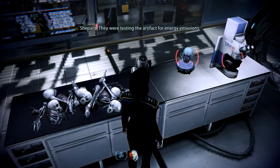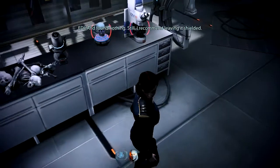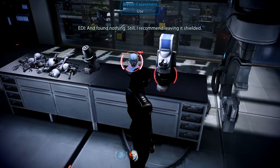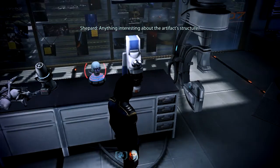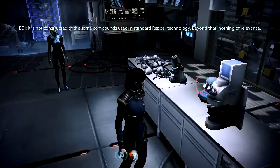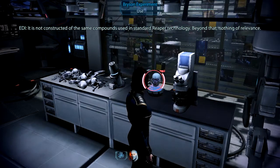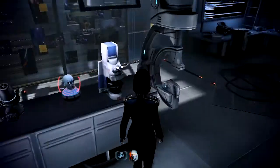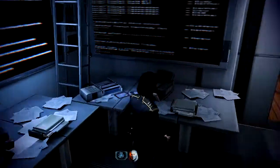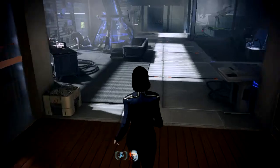It shouldn't be. They were testing the artifact for energy emissions and found nothing. Still, I recommend leaving it shielded. Anything interesting about the artifact's structure? It is not constructed of the same compounds used in standard Reaper technology. Beyond that, nothing of relevance. So, something going on here?